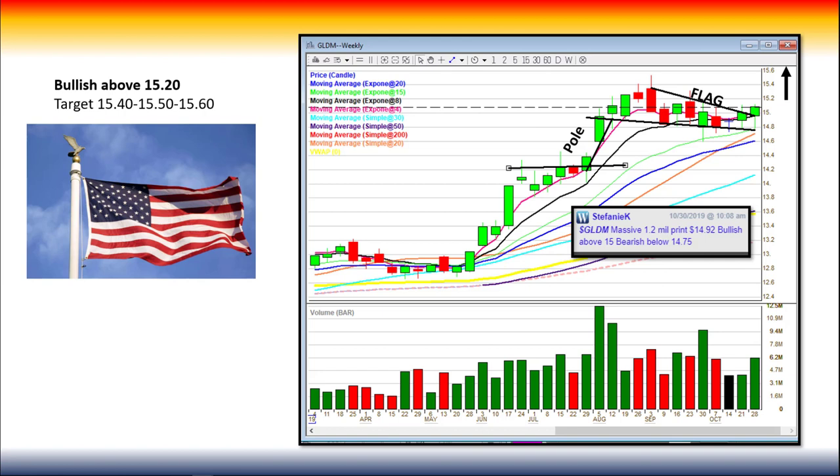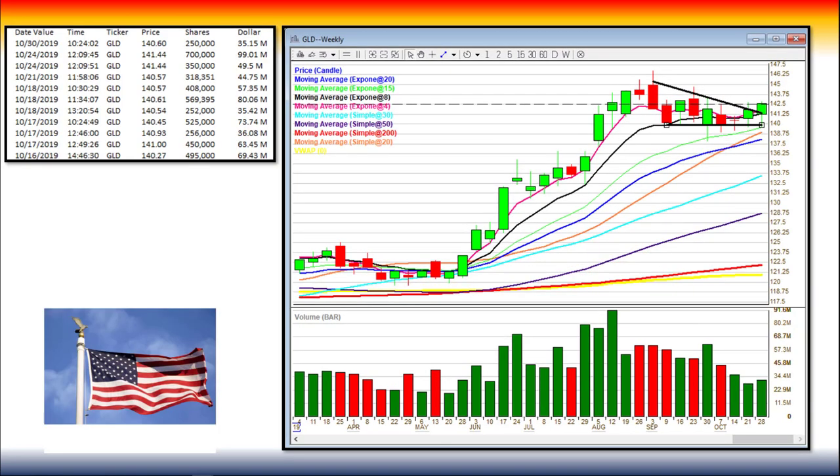And of course, you just got to be prepared on both sides. If we do break below 14.80, I'll be bearish. We'll be below the prints, below the flag, and our last target going down to 14.20, about the bottom of that flagpole. Now I'm going to tell you, I don't trade GLDM. The options aren't good. I love to trade GLD, which is also a flag.